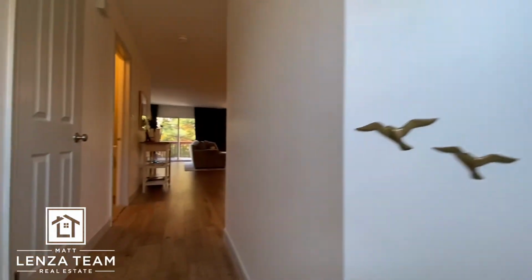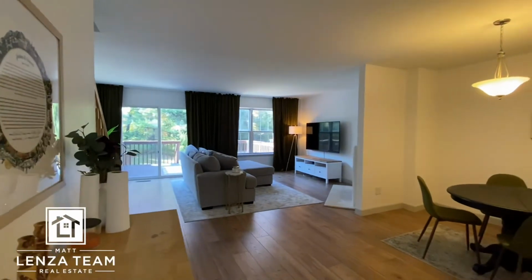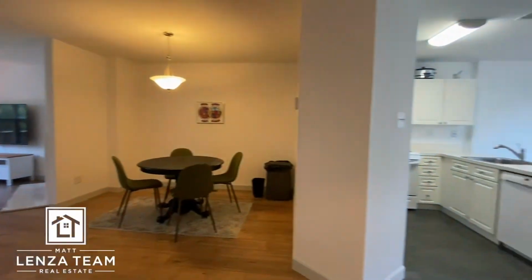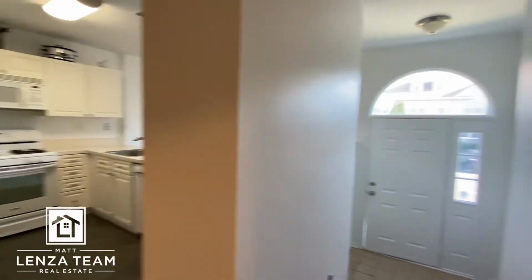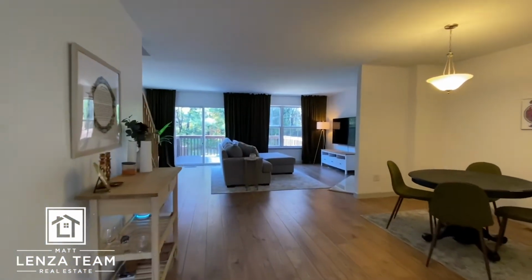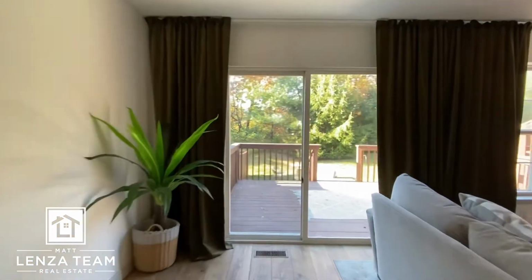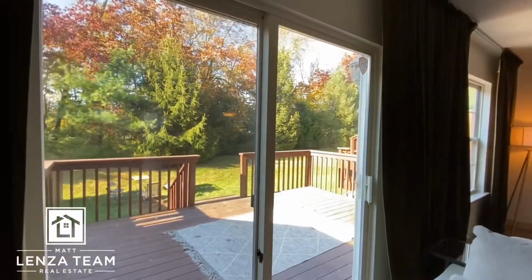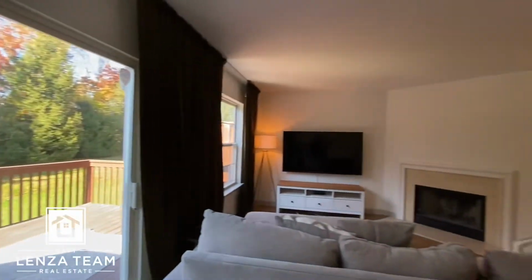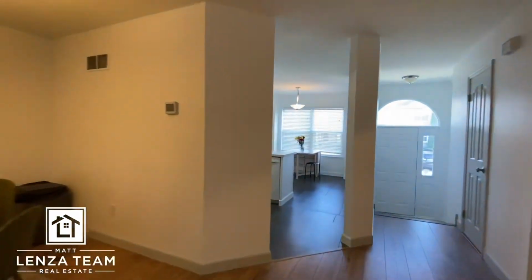So here we go. And let's just take you around for a quick little tour. We'll show you that, how it's open and flowing all the way through into the kitchen. And right away, you have a powder room. So here's the powder room. Nice, fairly updated. Tile floor in there. And there you go. So this wood flooring flows throughout. I'll just take you for a quick little walk. So you can see that deck right now out there, and that is the trail. So you can actually access the trail pretty quickly and easily, which is nice. And if I have some time, I'm gonna add some footage of that.